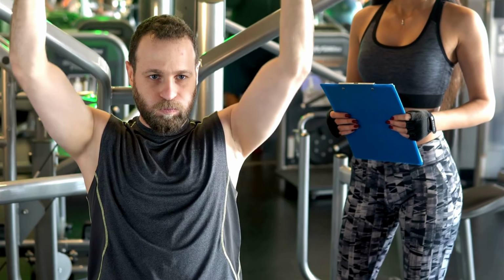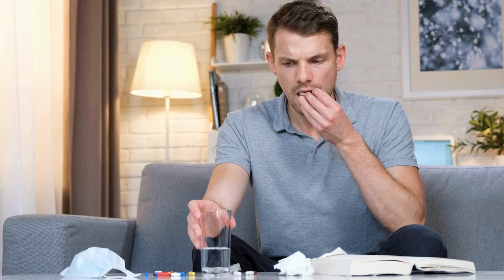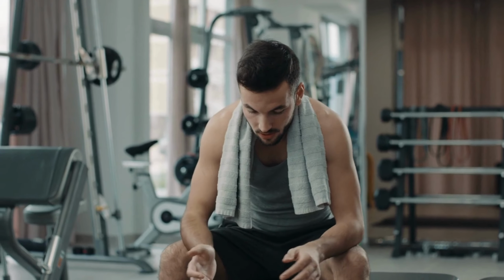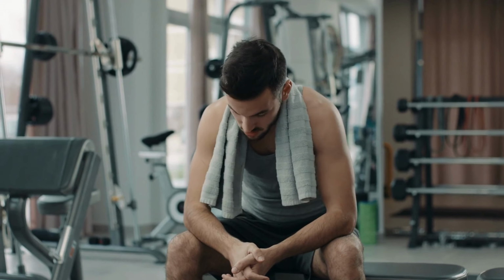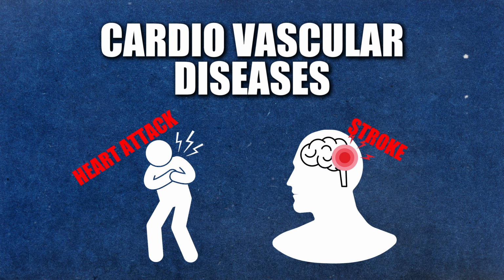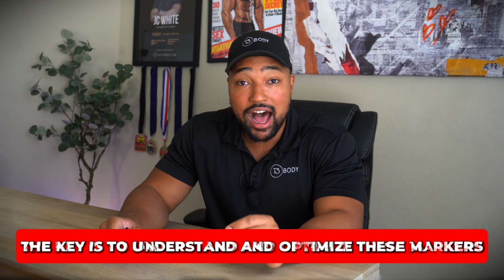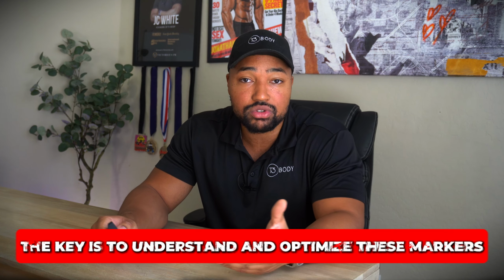Now, I want you to imagine this: a dude who's over 40 years old, who's putting in hours in the gym, he's eating right, he's doing cardio, he's taking supplements, he thinks he's doing everything good, yet he still feels drained, and he knows he has a family history of heart disease. If lipoprotein A and B are elevated, he's at higher risk for plaque buildup, which could lead to serious cardiovascular diseases like heart attack and stroke, no matter what he's doing in the gym. So the key is to understand these markers and optimize them, which I'll tell you some ways we can do so in just a moment.